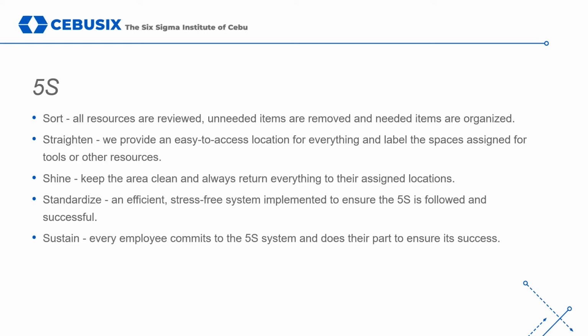The goal is to shine the workspace by cleaning it, maintaining equipment, and returning items to the proper place after use. In a computerized environment, the shine phase can be accomplished by naming files in a manner that makes them easy to locate, keeping folder structures intact, and deleting or archiving the files that are no longer necessary. The standardize phase is used to maintain the progress achieved in all of the previous steps. By keeping high standards of orderliness in place, the benefits of the 5S methodology can be long term.